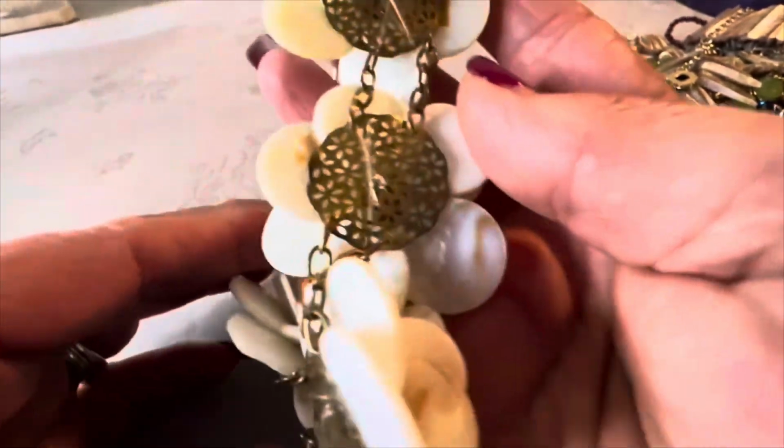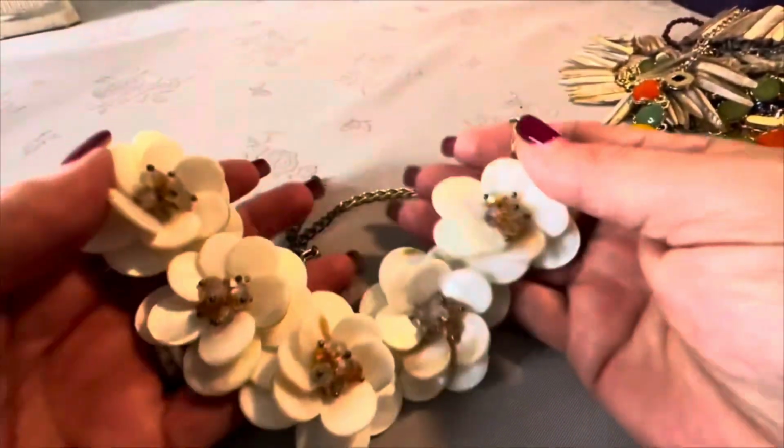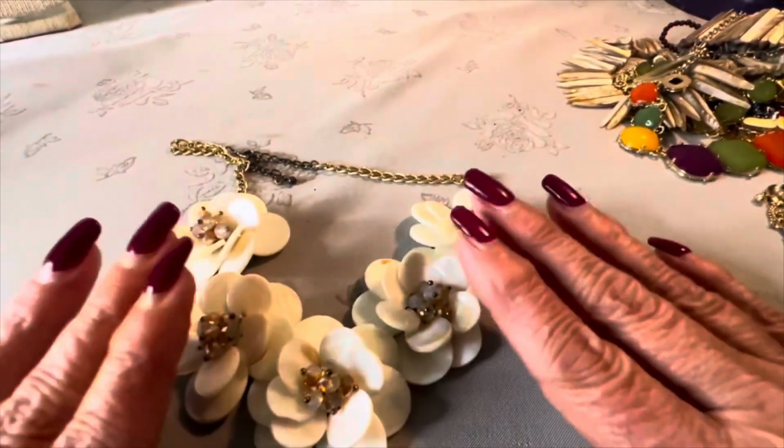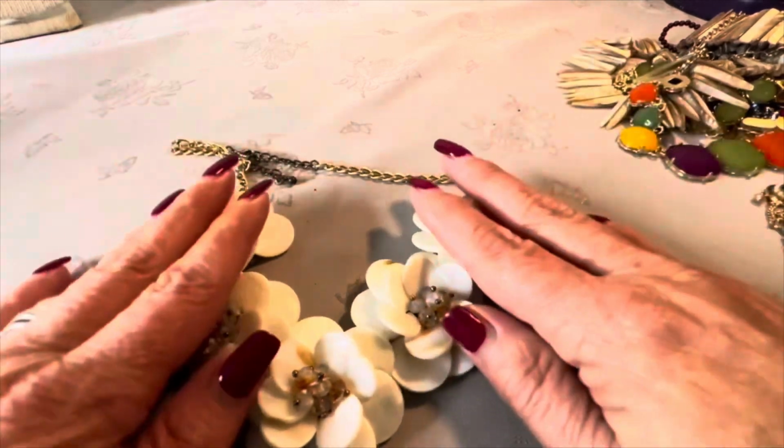I'll show you the construction on the back. You can see how all of these pieces are put together. And I thought, you know what, this is gorgeous. This is definitely a necklace that I would be more than willing to wear.